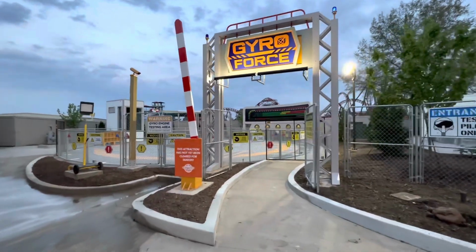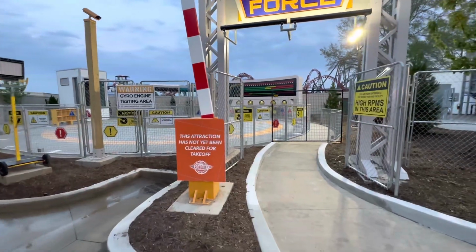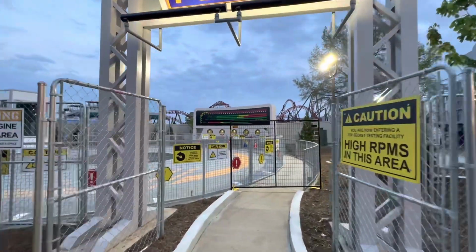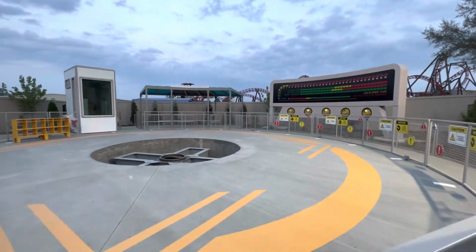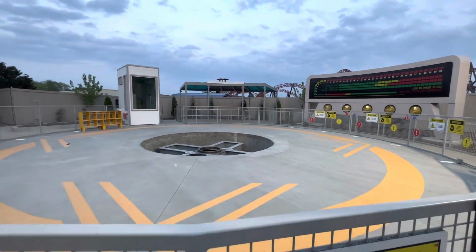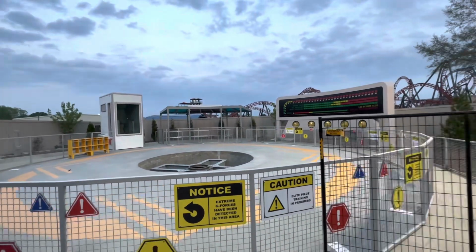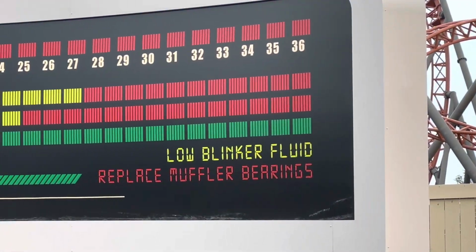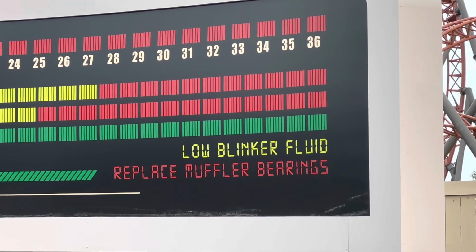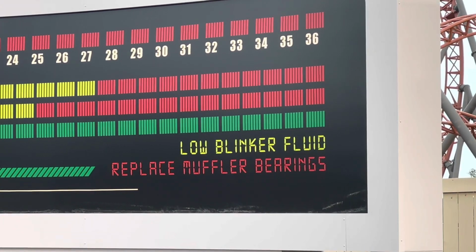Just wanted to let people know, not every attraction is open just yet. Gyro Force, they let you know, has not been cleared for takeoff, but they do give you an idea of what the theming is gonna look like. So coming soon, another ride out here at Aeronautica Landing. Here at Gyro Force, Butch from Hanging with the Crazy Crew pointed out this sign, low blinker fluid. Think about that. That's a great observation from Butch. Low blinker fluid. When's the last time you added fluid to your blinkers? I like that.